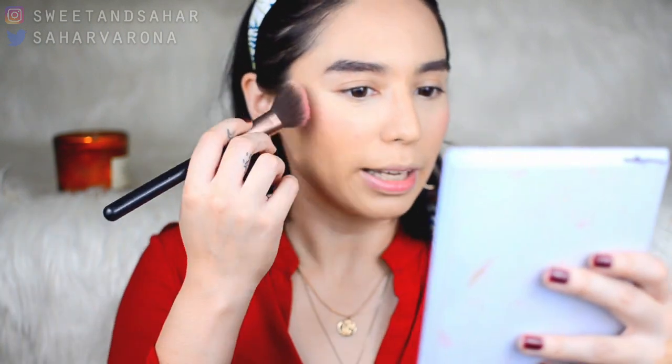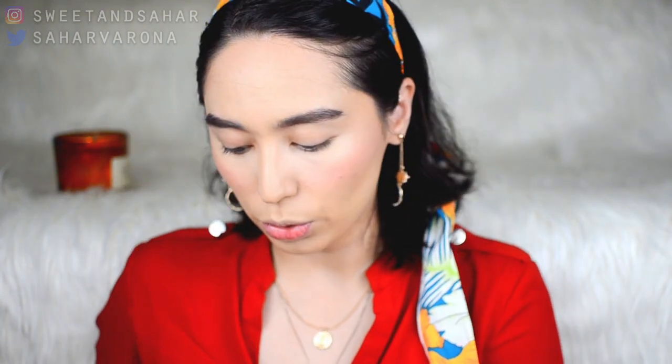I love the color, I love the longevity as well, and I like that it's not matte, so it doesn't look like there's powder on my face. It just gives me a nice flush of color, a nice glow. You can be quite heavy-handed with this, so just make sure you don't tap too much like what I just did.